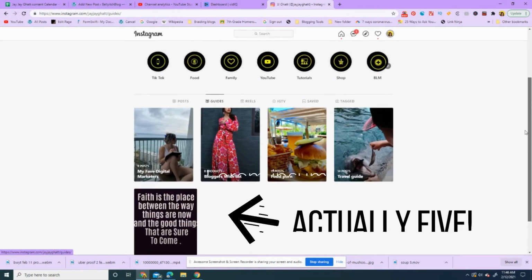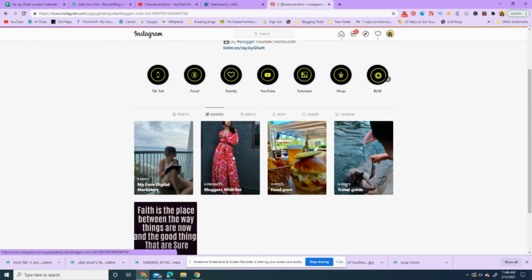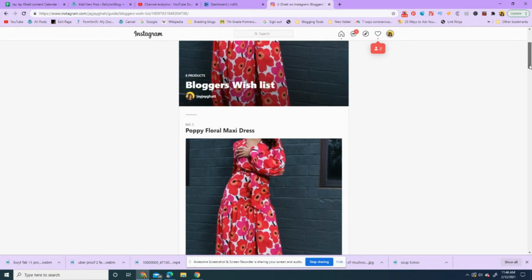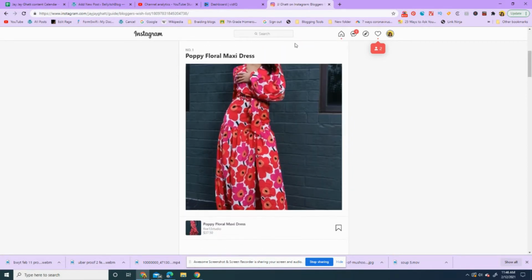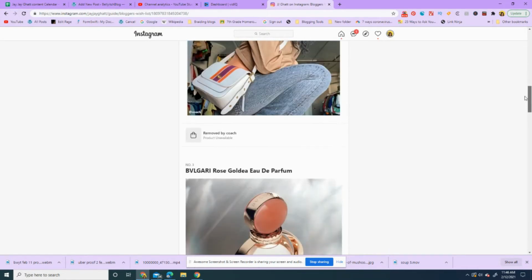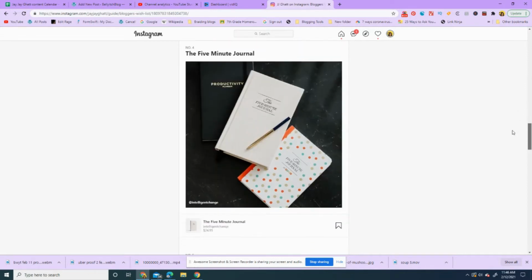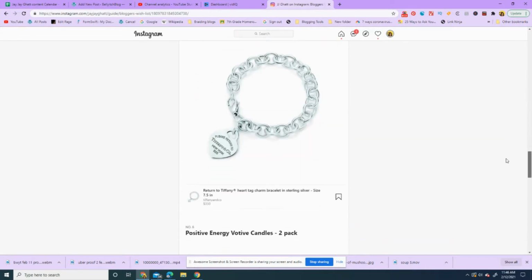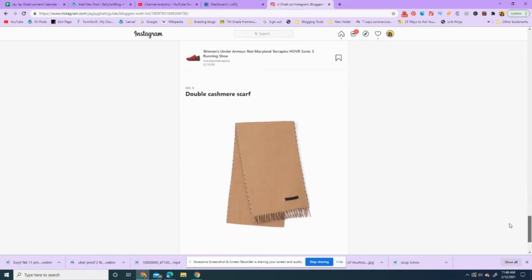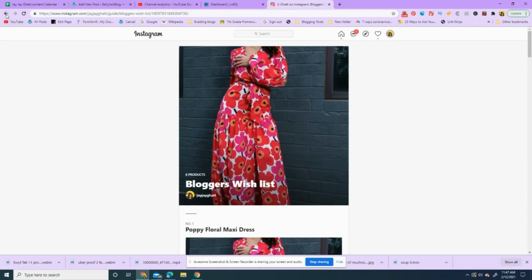I've done 4. So the different types, you can do product roundups. So here's one. I put 8 products. There's a dress. If I wanted to, I could put a description of the dress in there. Here's a crossbody stripe. Oh, it was removed by Coach. Oh well. Bulgari, a cologne, a 5-minute journal. So these are the products that I like. These are roundups of my favorite products. I'm not affiliated with any of these, but it's just a product blogger's wish list roundup.